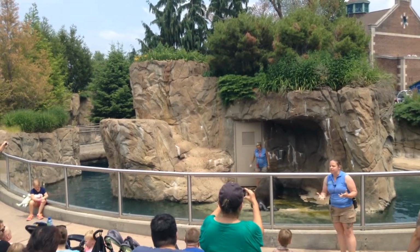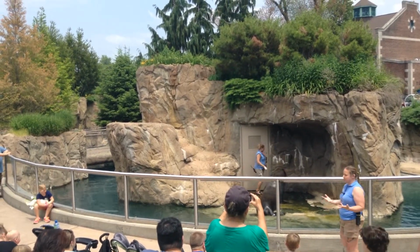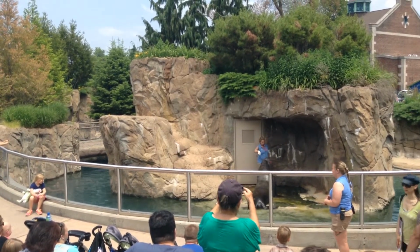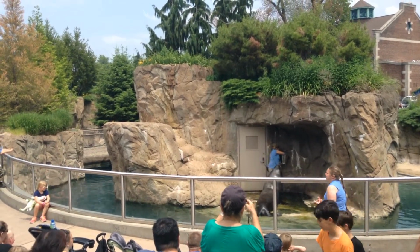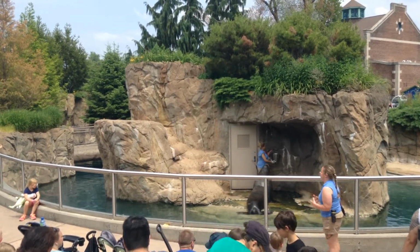We also have another sea lion here named Jester. You might see him swimming around. He's significantly smaller. He is a neutered male. He's 12 years old, but he's only about 400 pounds. He came to us from the Aquarium of Niagara in December, so if you're an aquarium visitor, you'll recognize him.